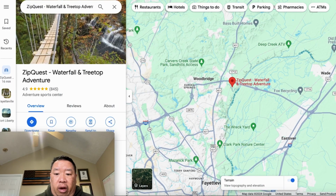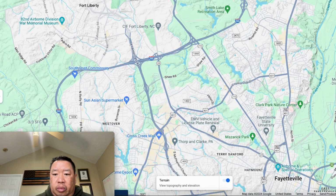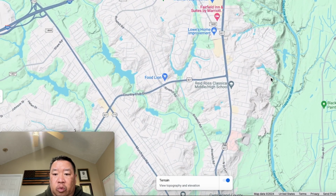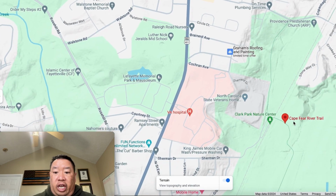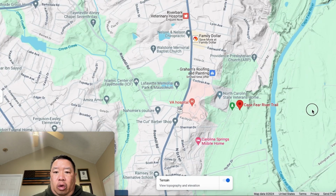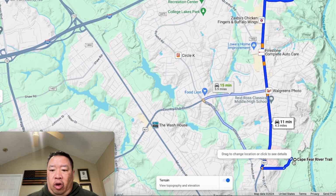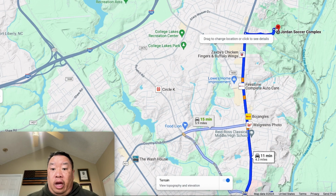And also out here, which is kind of cool, is the Cape Fear River Trail. So we'll zoom in a little bit. Methodist College, I'll talk about that in just one second. Here's the Cape Fear River Trail. I wanted to show you the trail. It does start down here, and it can also start up here near the Jordan Complex.